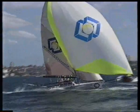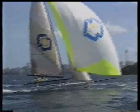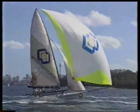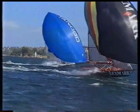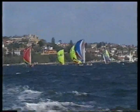There's the World Exchange with the small rig. Smaller mainsail, smaller jib, smaller spinnaker, smaller mast. Takes the big wind better. World Exchange doing very well. And of course, Lexmark currently in the lead in race 4 of the Powerade Super Skiffs series.